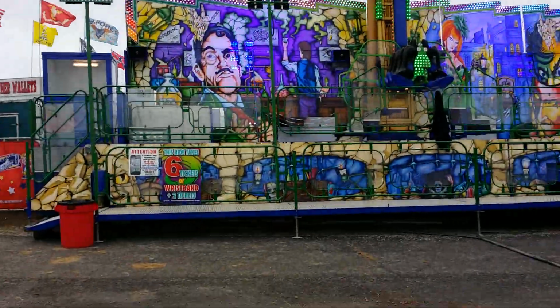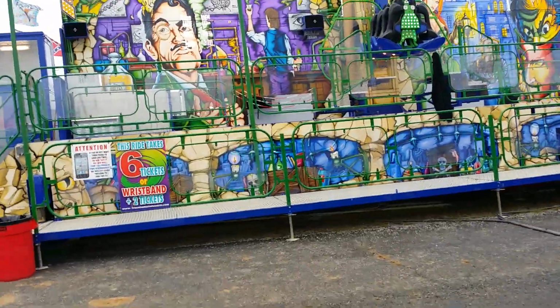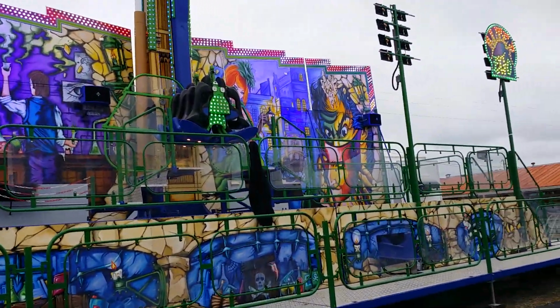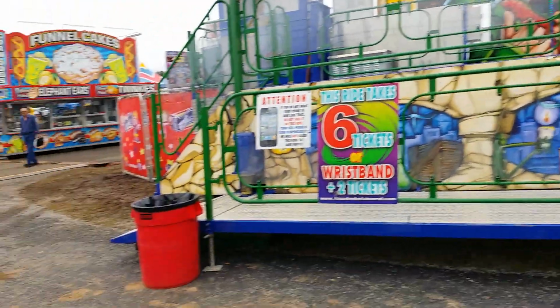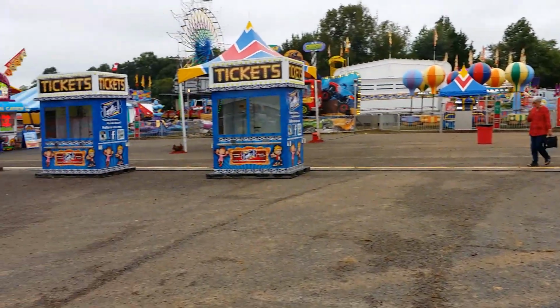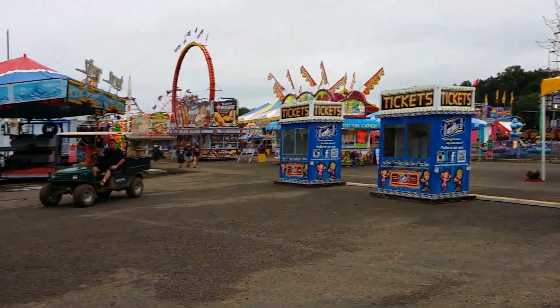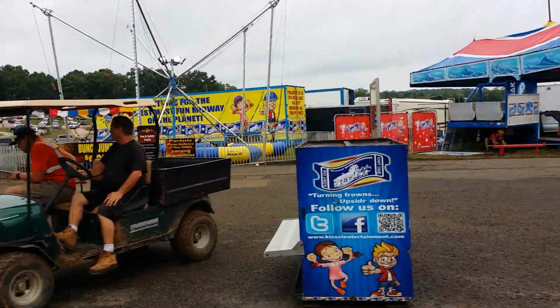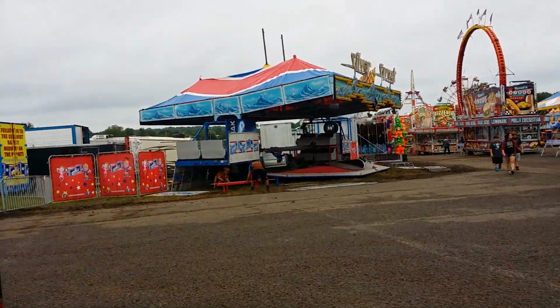Here's one called the Alter Ego. It's got some cool art on it. That's one thing about these rides, they got pretty cool art on them. But pretty neat. There's the ticket booths, of course. Here's the bungee jump thing over here. Pretty cool, my kid likes that one.